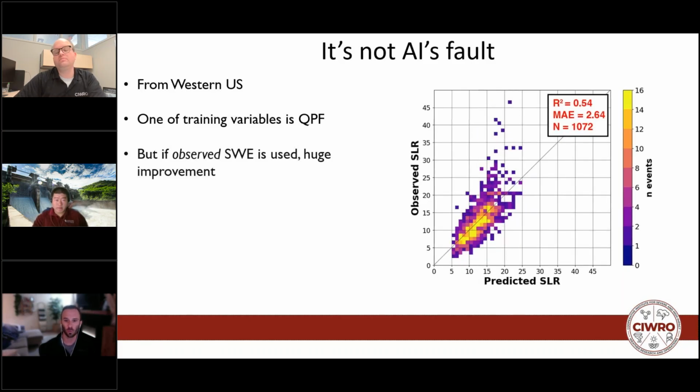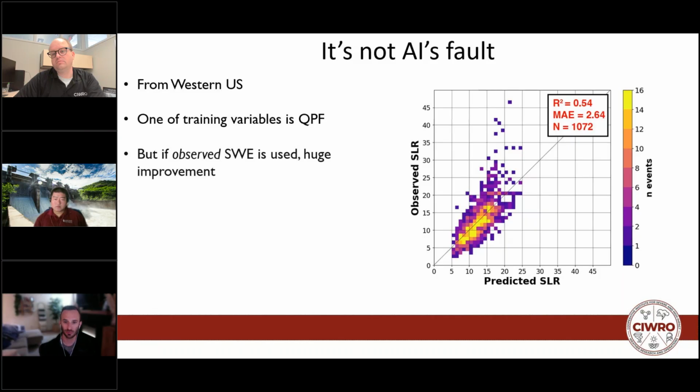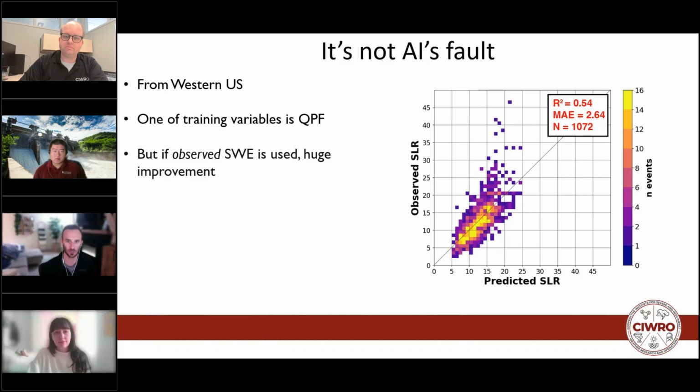And what Andrew's toggling between is if you use observed SWE instead of QPF. So this is if your QPF was a perfect forecast of the liquid that fell. And the reason there's such a huge improvement there is that the liquid equivalent is actually a really important variable in predicting the SLR. And the physical basis behind that is that the more snow water equivalent you have in a storm, it compacts the snow under its own weight, so it densifies itself. So that's one of the physical limitations, of course, of this AI, that you can't predict perfectly without the physics behind it as well.